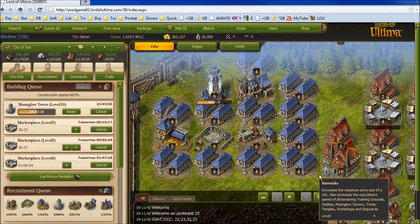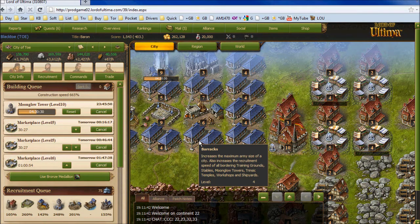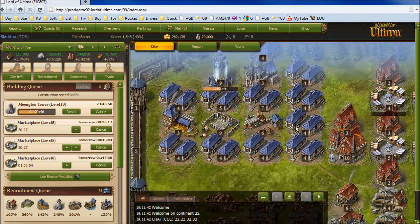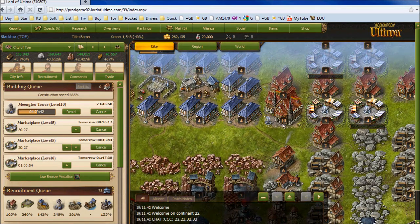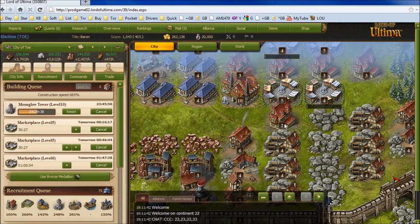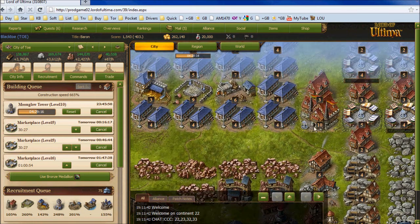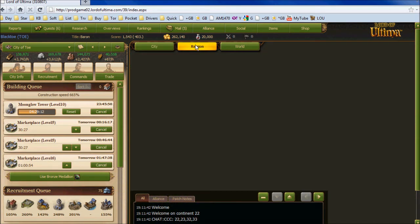For example, this is Lord of Ultima from EA, Electronic Arts. It's using the Qooxdoo framework, which is a 100% JavaScript framework. So this game is written in JavaScript in the front end, and in the back end it is using ASP.NET. The game is similar to Warcraft or other strategy games. You build a bunch of buildings and then you conquer the world.